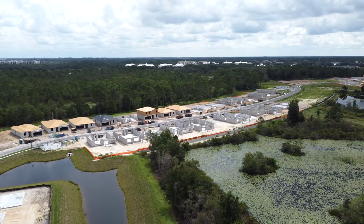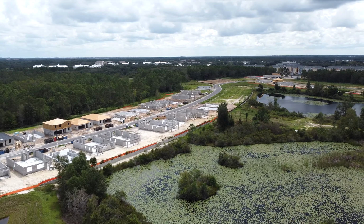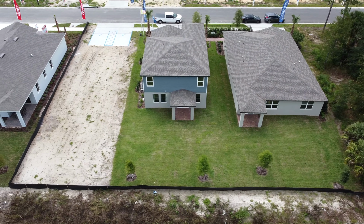Today I'm out in Clermont, Florida. I'm at Cagan Crossing by Meritage and Centex Homes. This is a gated community that also features a pool, cabana, and tot lot.